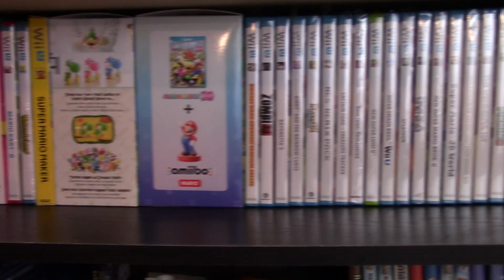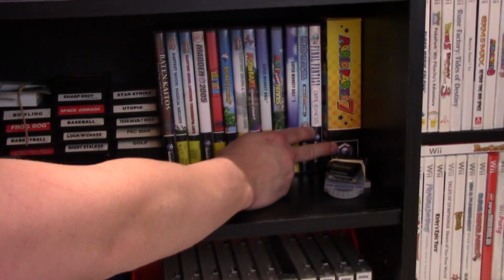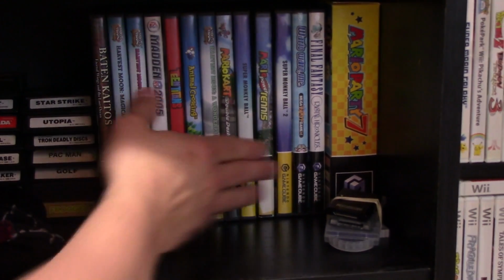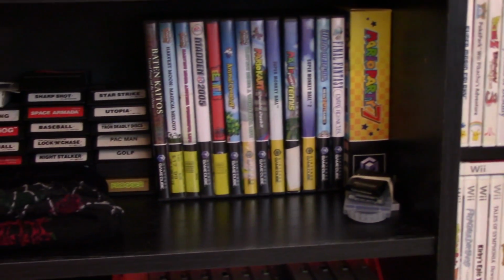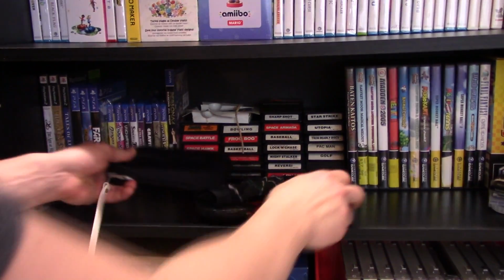I'm not sure how many Wii U games I have. I don't have a whole lot, but I have most of the essentials. Down here we have my Gamecube games. Or I'm sorry, an extension of the Gamecube games that I already have, so as you can tell I have quite a few. Then I have my PSP and my PlayStation Vita.